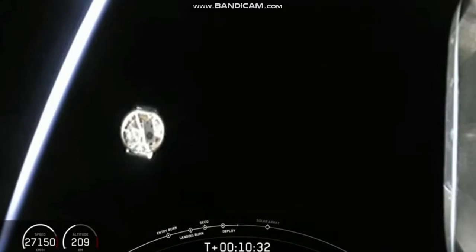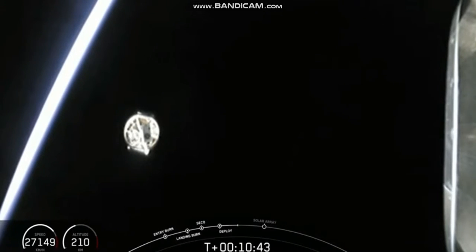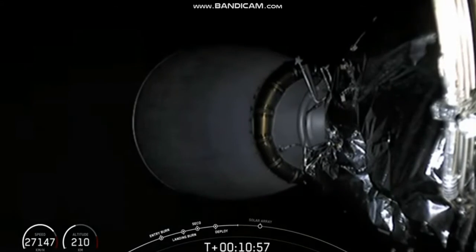So what we have coming up next in about a minute and a half is the solar array deployment for Dragon. And if you can see in this view, the solar arrays are folded up against the side of Dragon. So what will happen during deployment is they will extend out almost like an accordion. And that'll be around T plus 12 minutes. So we're just about a minute away from that solar array deployment.